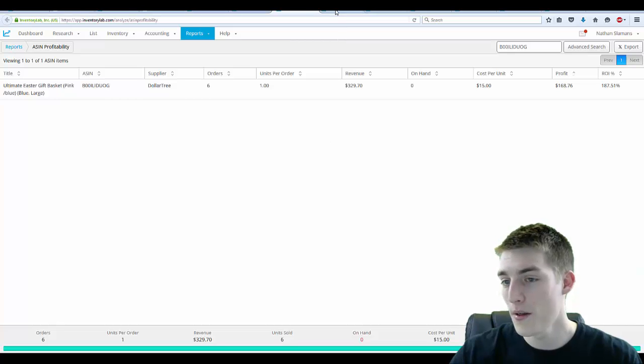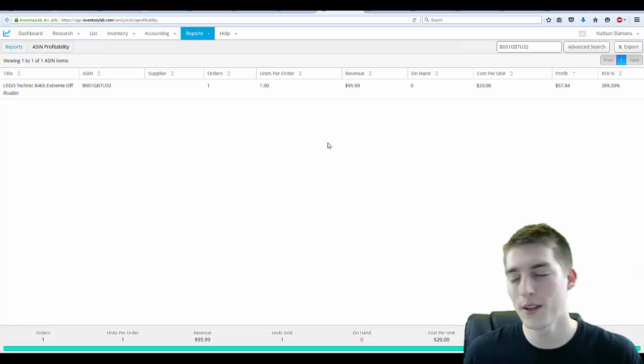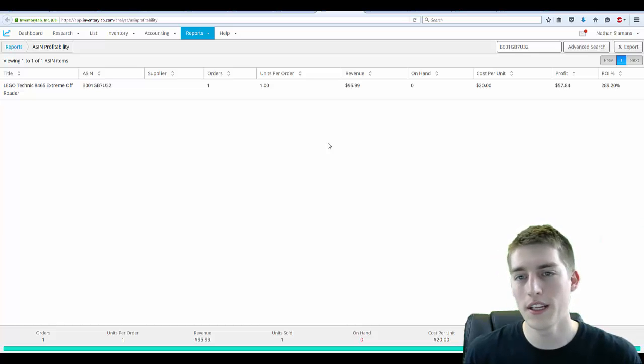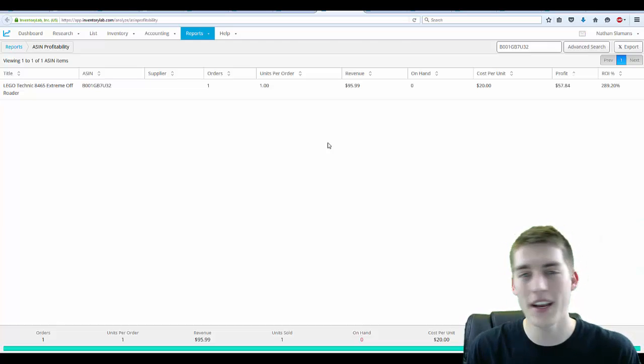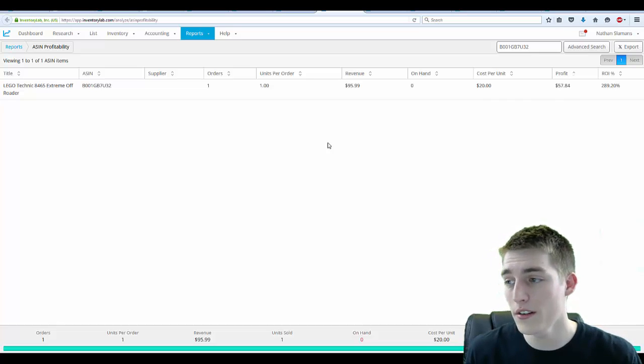It wasn't that hard. Next, we'll look at a Lego set. The reason I wanted to show this one is because I had this Lego set just sitting in my closet. I sold it for $96, and that was a $57 profit. I originally paid $20 way back in the day, so the profit really would be higher than that if you were considering that I didn't even pay for it recently. But it had just been sitting there for years and years, and I forgot about it. It was before I was selling on Amazon. I found it, decided to list it, and pretty quickly, I think within a week or two, sold it for $96.